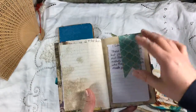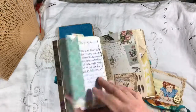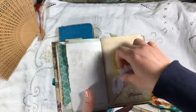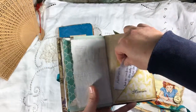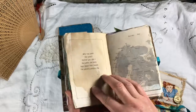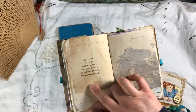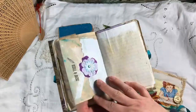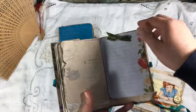Let's see if I can find another page from the original book. And it's not full by any means. So here's another page from the original book. Precious Moments. I was trying to recall what those images are from. It was a Precious Moments book. And this is, who has seen the wind? Neither you nor I, but when the trees bow down their heads, the wind is passing by. So there's some verse and beautiful images, and I still have the original pages that I can use in other journals.